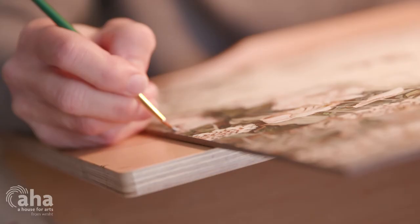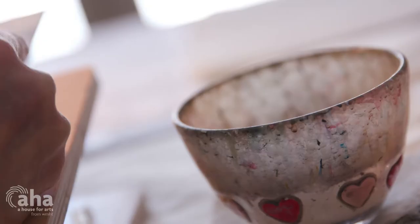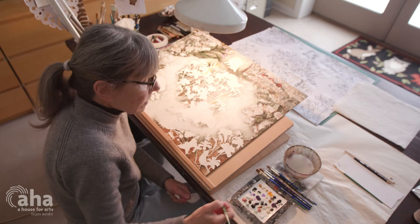And the way I use acrylics is as washes. I don't throw a lot of paint at the board. I work in slow, small layers. I build my color up, and this allows me to make changes really easily.